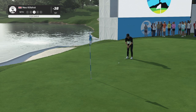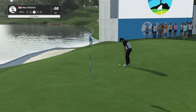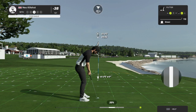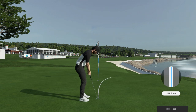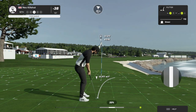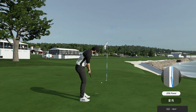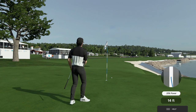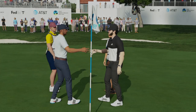And Henny, what are they looking at here? Can't be too aggressive here. Take your medicine and move on. This is down the hill. That was a gallant attempt. Just 3 feet to the cup. And with that putt, concludes this player's round.